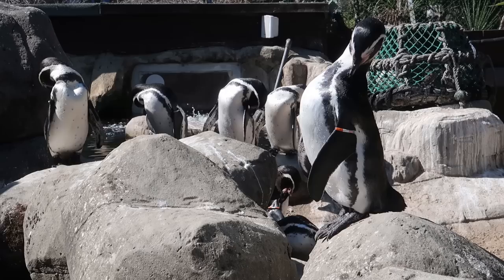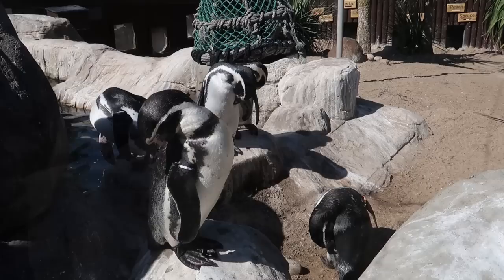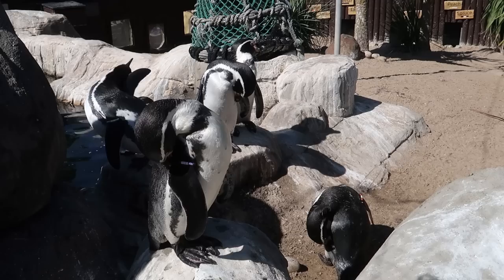Oh, it looks like we can go around the top there. Oh, here they are, the lovely penguins, enjoying the sunshine. You can get really close to them here as well, which is great. Oh, I love seeing the penguins just there, and they look really happy in their lovely outdoor space.